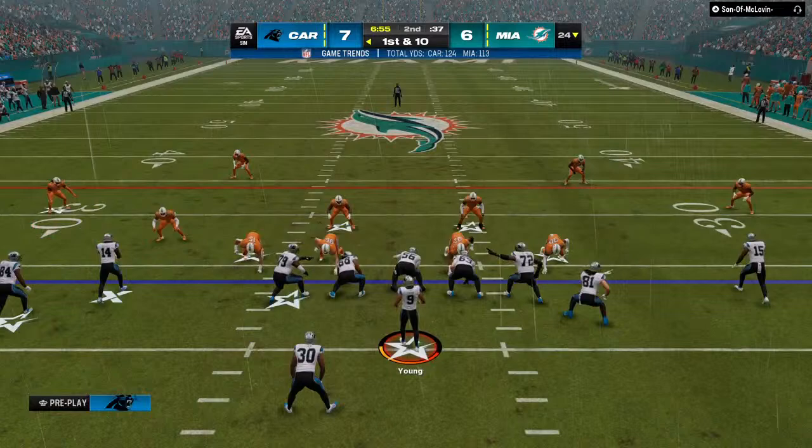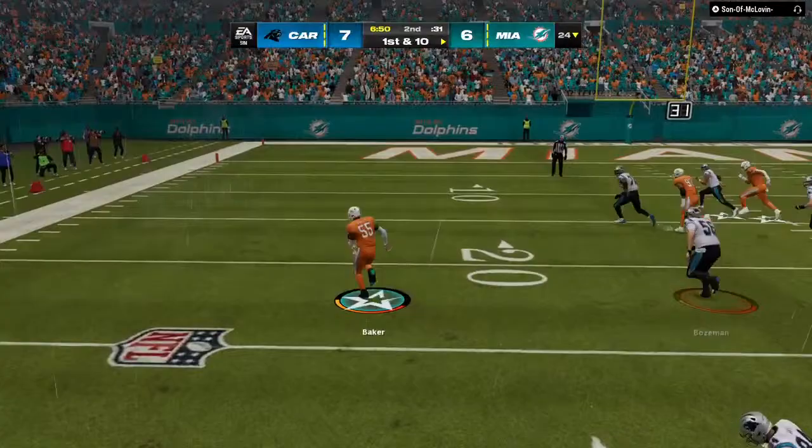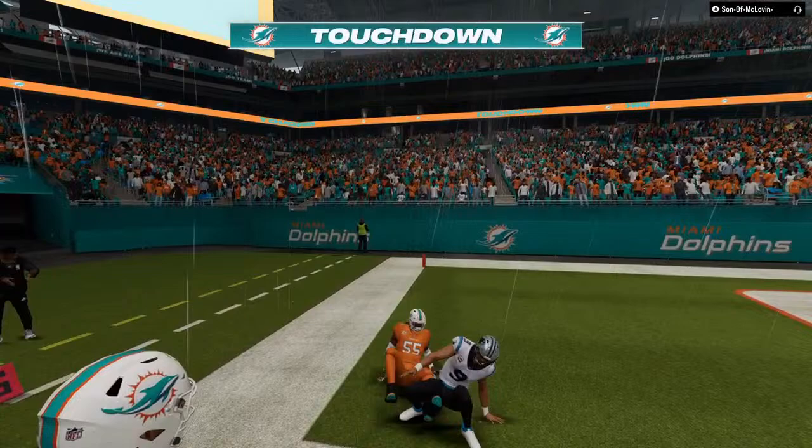Let's go now. This Carolina offense at the line, ready to go. Last time out, they had that long 50-plus yard field goal that they missed. And I'm sure on their sideline, they're thinking, oh, he tries to force it in, and it's intercepted. Picked off by Jerome Baker. They will bring it back. It's a pick six and a Dolphins touchdown.